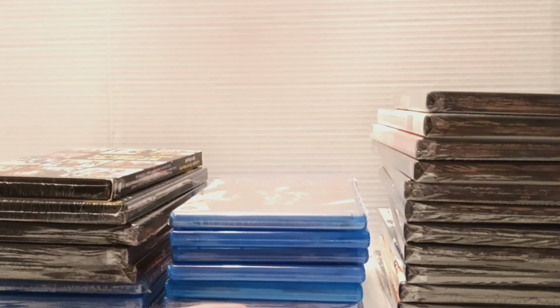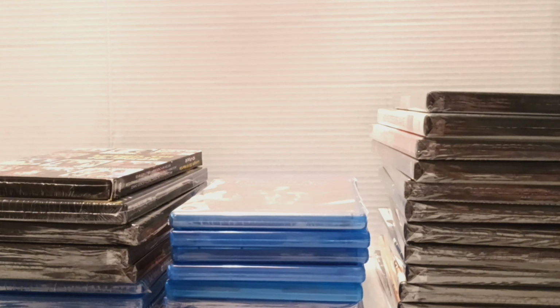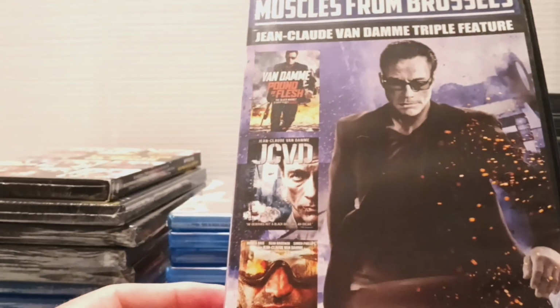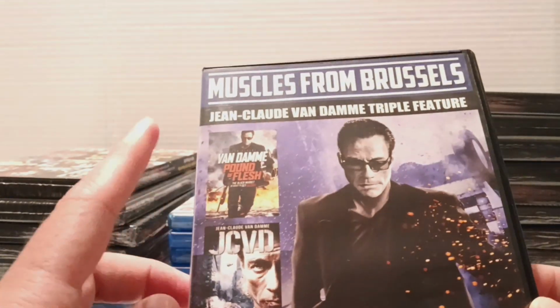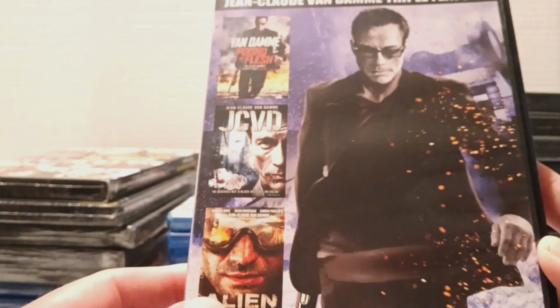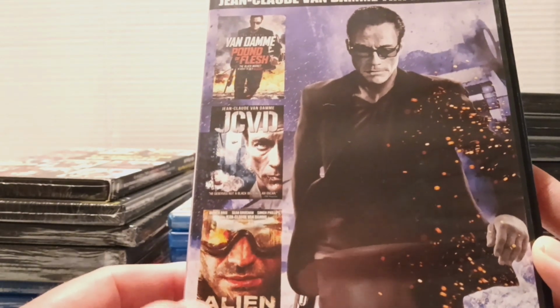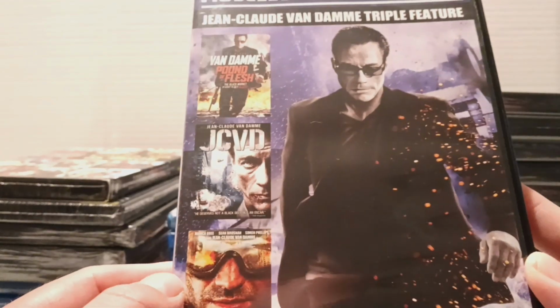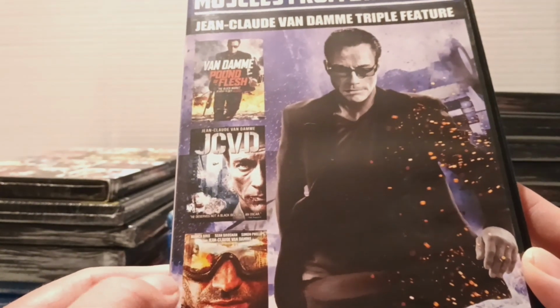And so the last two movies are multi-packs from some of my favorite 80s and 90s action stars. The first one is a Jean-Claude Van Damme triple feature. I've seen all of these movies but never owned them until now. So Pound of Flesh, JCVD, and Alien Uprising. I remember watching this one and I didn't really like it that much, even though it has Van Damme's daughter in it. Yeah, I think she has the starring role in that one.